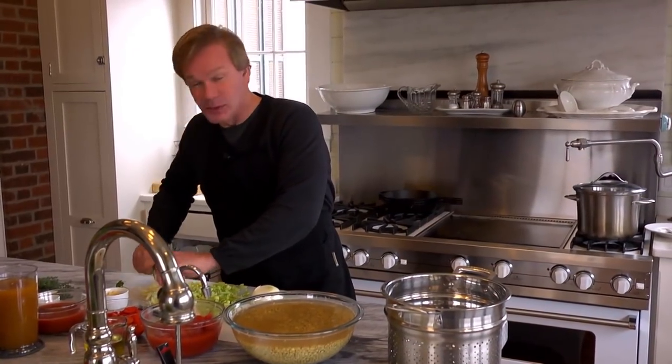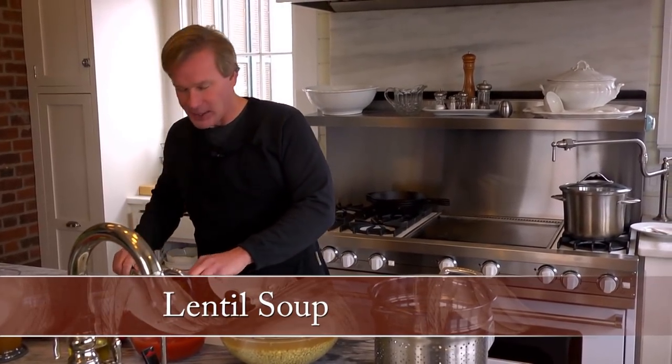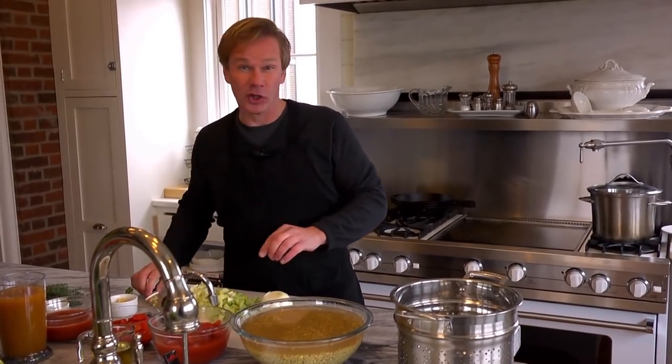You know, I'm throwing together some lentil soup. I love lentils because they're a great source of protein. And this soup is so easy to make, and I'm just sort of making it up as I go. I went over to the pantry and found some canned tomatoes and so forth. I just want to show you how I cook with lentils.